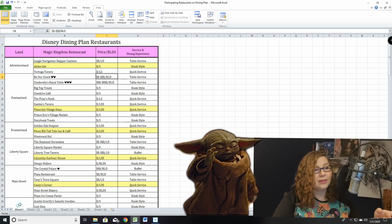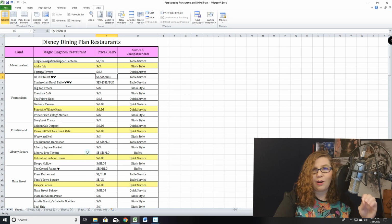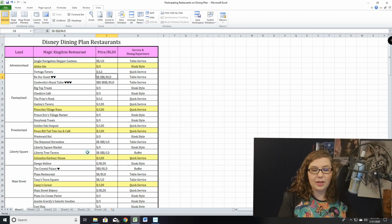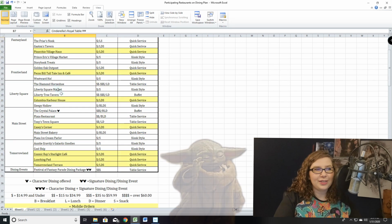So all of these ones in these sheets are all dining plan accepted. So you can get anything there that's dining plan accepted. Now you can always, when you're there, look through the menu and they'll have a little icon that shows you that it's Disney dining plan approved. So yeah, those are two other spreadsheets I decided to make.